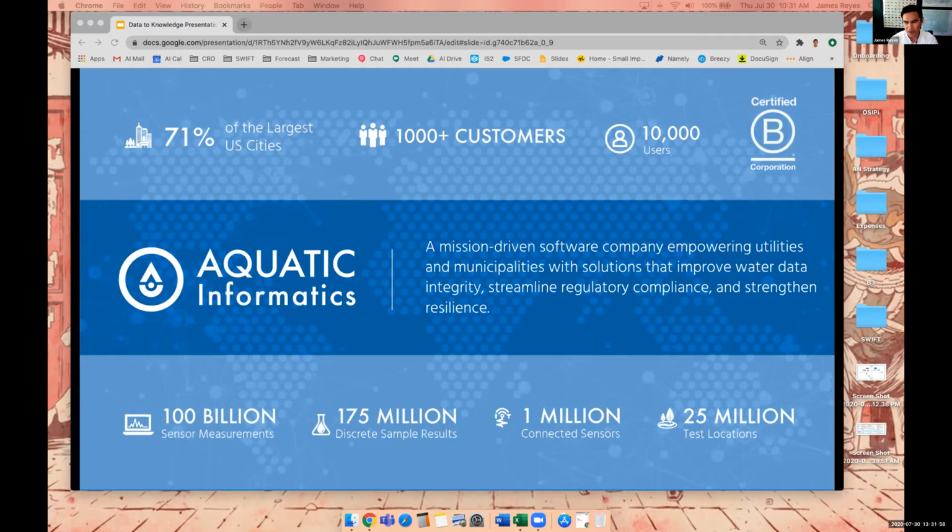We've worked with over 1,000 customers in over 60 countries. And through our solutions, we help customers track, analyze, and share hundreds of millions of water data measurements and sample results across multiple test locations. There's a number of stats here on the slide that I'm presenting, but the one that we're most proud of here is on the top right, which is our Certified B Corporation.